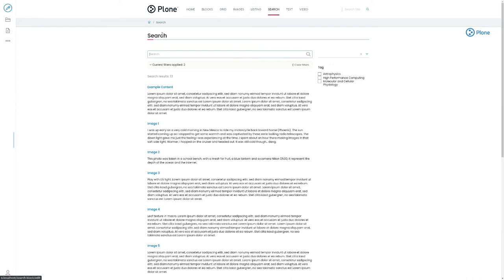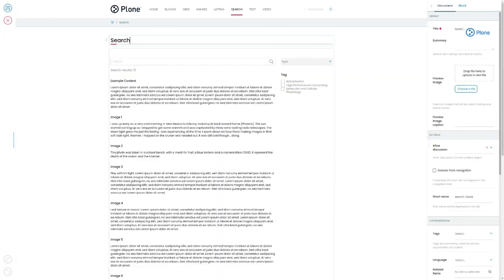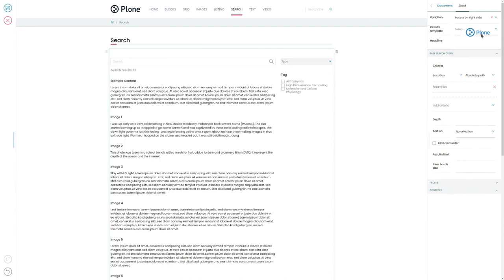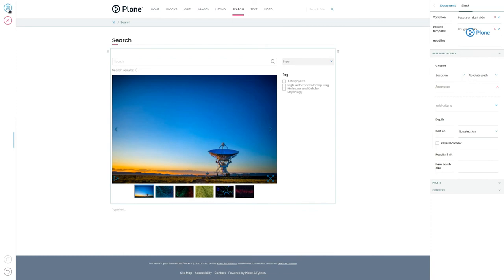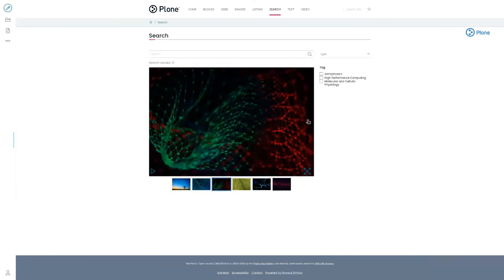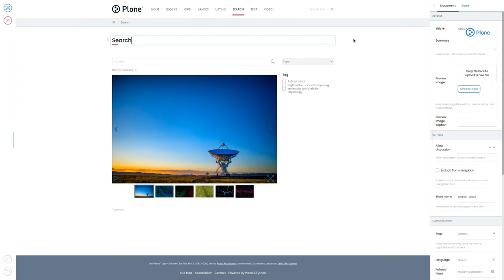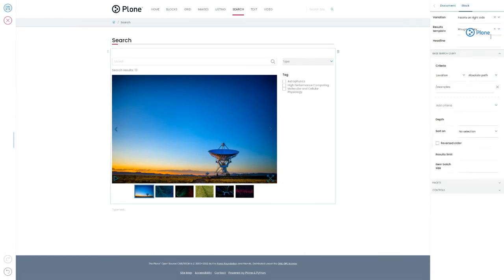But also, I was playing with the idea of having an image. I can even do the same thing. I just want images here, but I want a different way of displaying that. So I click here on the block. The results template I want is image gallery. I save, and voila. I change the way I display this. So for every block, you have different options.